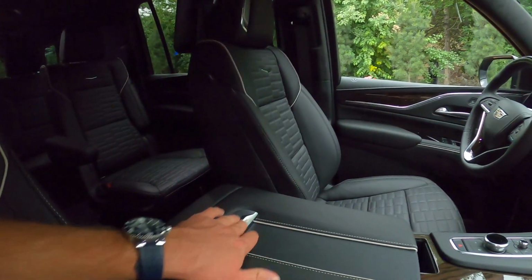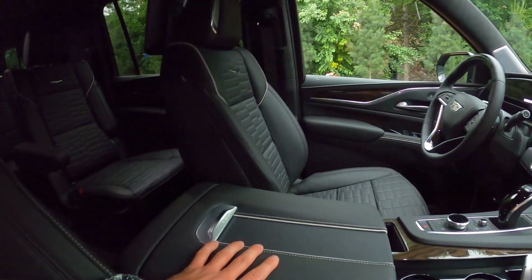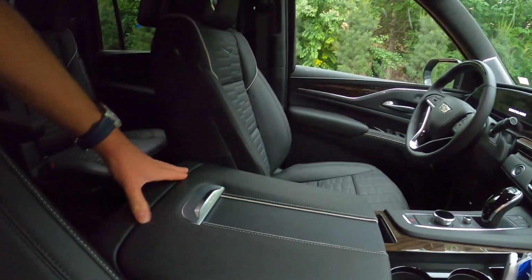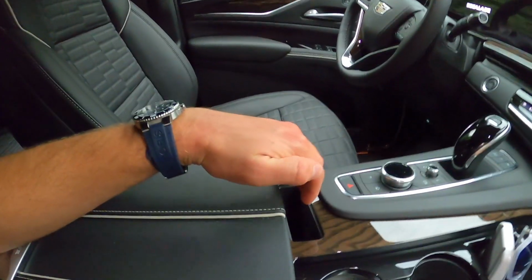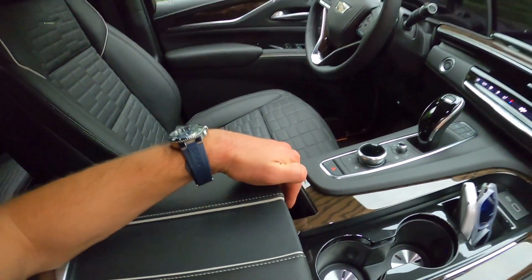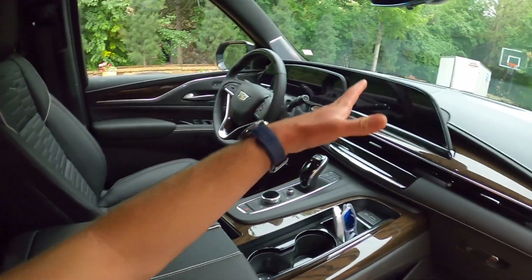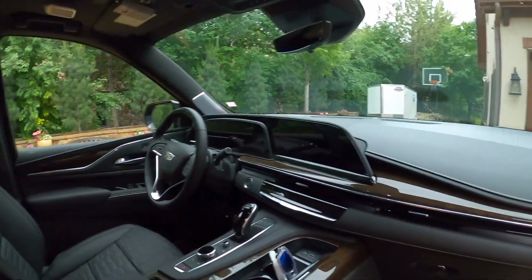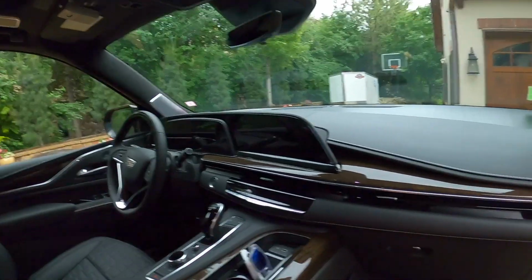You have Escalade right here. Now, in the previous generation Escalade, your phone wireless charging pad was right here, but now it's right here. So you just set your phone in here and it will wirelessly charge. And this one also has wireless CarPlay and Android Auto. Great feature.